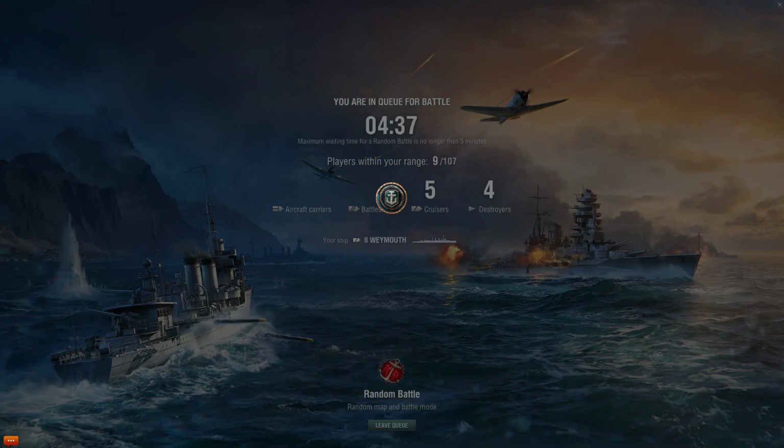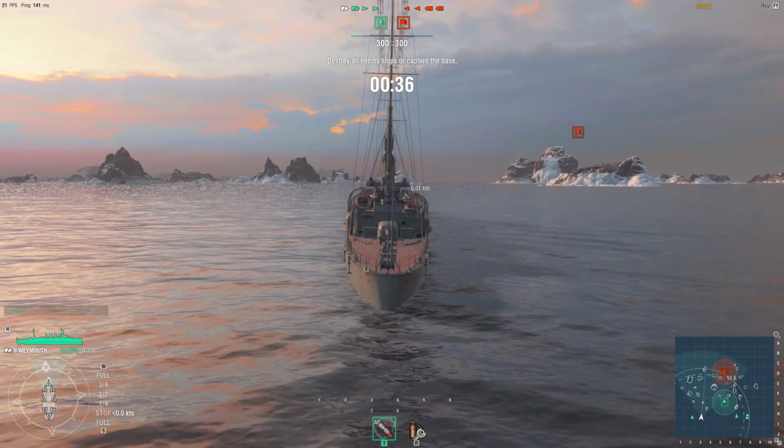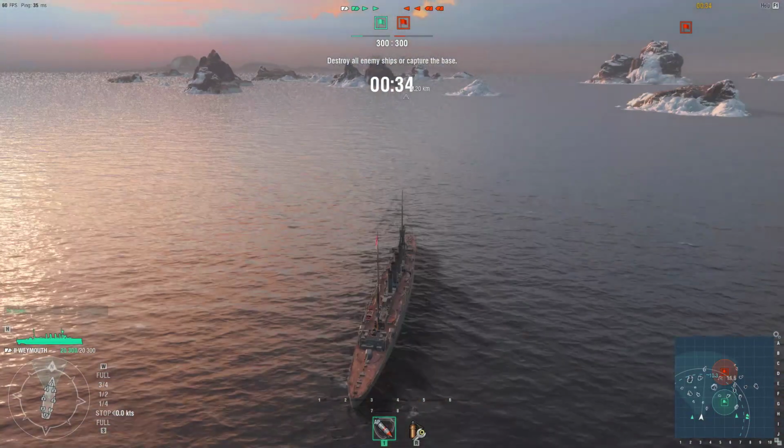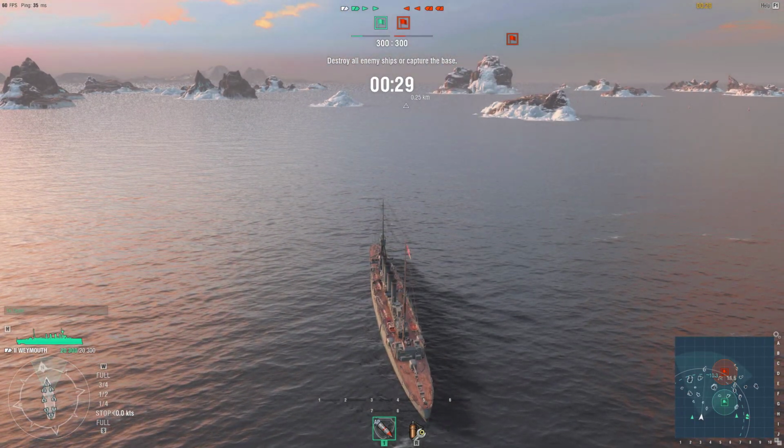Okay, we're finally going into a match. Something tells me this is gonna be a small one. I was hoping for a much bigger brawl. So it's gonna be 4v4. Disabling components, the ability to use that with the cheese shells, gives a better chance of sinking the ship. You know, the ship that's caught on fire also suffers at the same time.